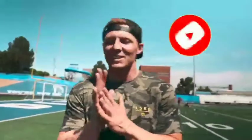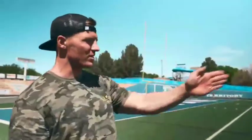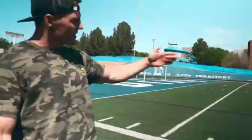So, let's move on. I'm exhausted. Next, we're gonna do 60-yard shuttles. Now, this one is gonna require you guys to know how far 5 yards is. So we're gonna be running 5 back, 10 back, 15 back. That's a total of 60 yards.